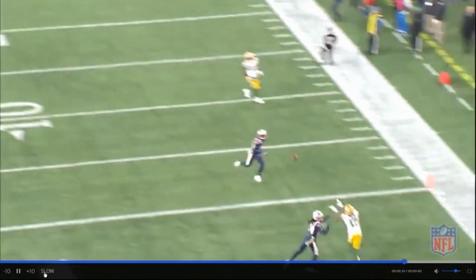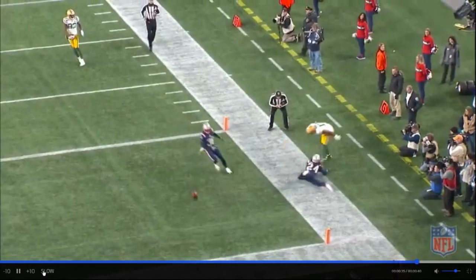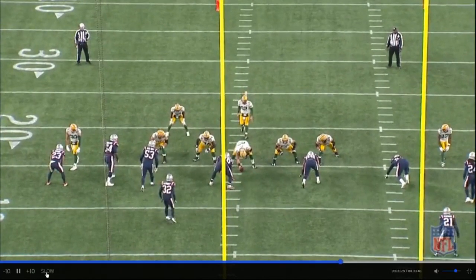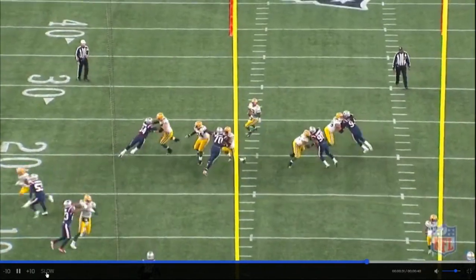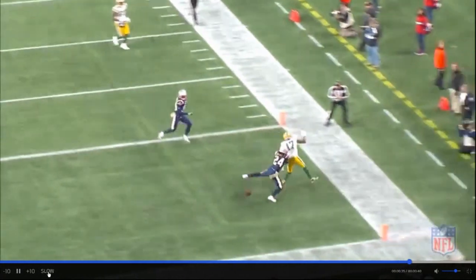So the ball's in flight. And yeah, you see again, reacting to the hands and selling out, using his explosion, leaping ability, and extension to get his hands in position to break it up. And that's just great timing.